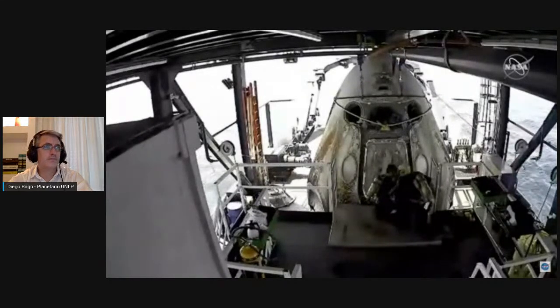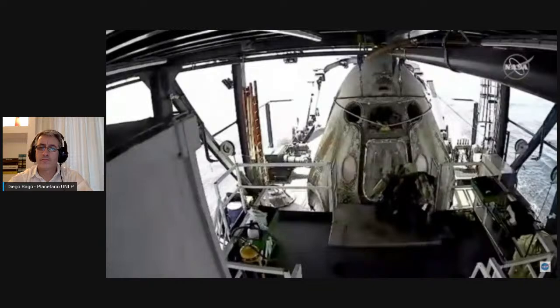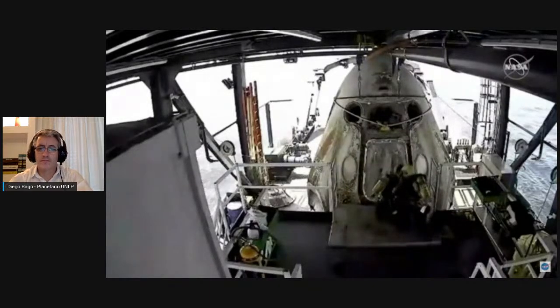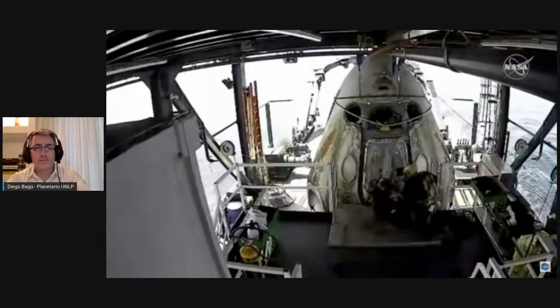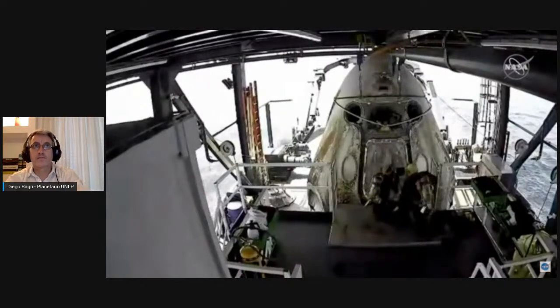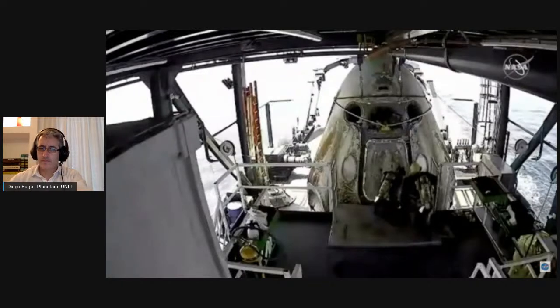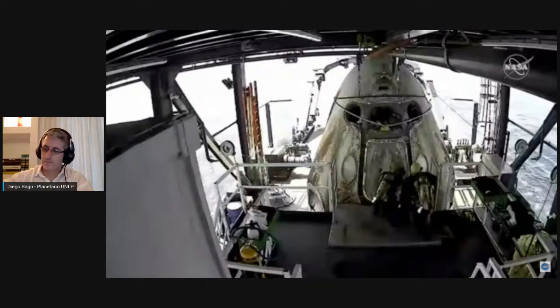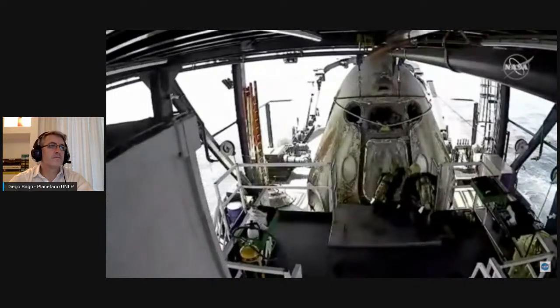Bob and Doug will be getting assistance from the recovery teams while exiting Dragon Endeavour. This is the same process for any returning long-duration crew members, as returning to a gravity-rich environment can be a little jarring, wreaking havoc with our vestibular system, which is responsible for maintaining balance and motion. Of course, as you've heard us say multiple times earlier, safety is our number one priority with this operation. So you will see both Bob and Doug helped out of the capsule and assisted just the few feet over to the medical quarters aboard the boat.